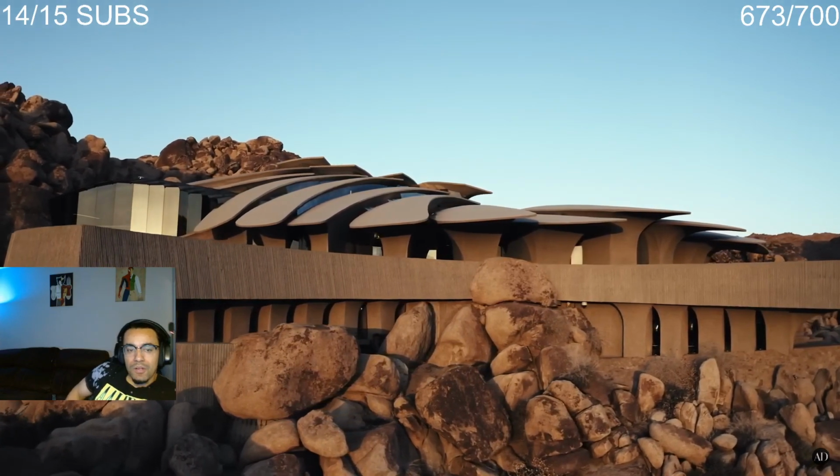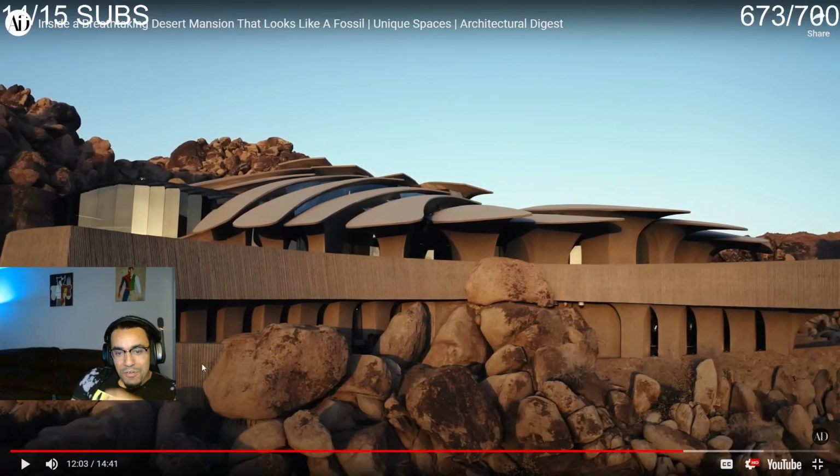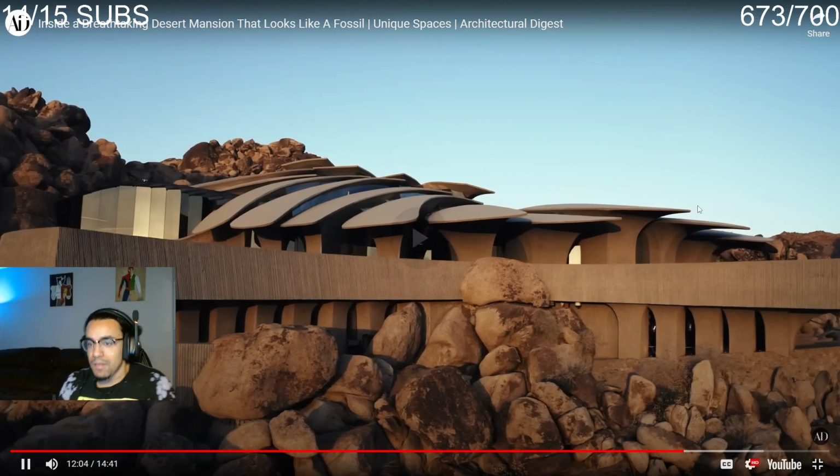The placement of the house was... That rock's like built into the crib. Yo, it just looks cool. Like, this whole design is actually kind of sick. I don't like all concrete crib, though, but... It's totally up to Ken.